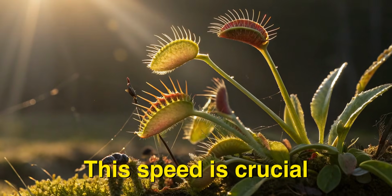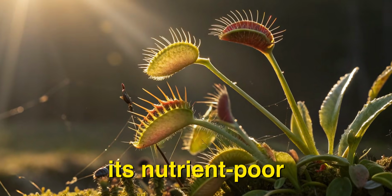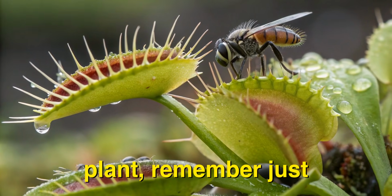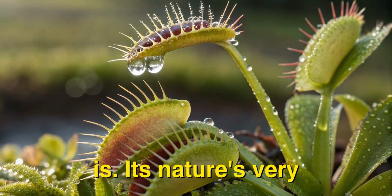This speed is crucial for the flytrap since it relies on catching insects to obtain nutrients in its nutrient-poor native habitat of bogs and swamps. So the next time you admire this unique plant, remember just how quick and incredible it really is. It's nature's very own superhero.